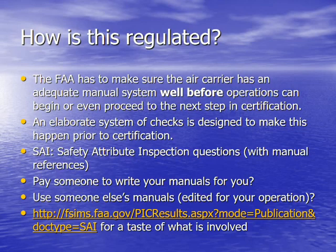What some airlines do is pay a service. A company will come in and write the manuals for them. They ask questions about the operation and write the manuals accordingly. That's fine as long as the people who are running the airline actually understand their own manual system when it all gets to the end of the process.